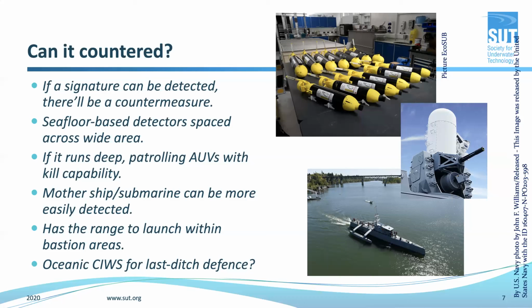If it runs very deep, you might have to, particularly in the choke points, have patrolling autonomous underwater vehicles that have some kind of kill or countermeasures capability on board to try and intercept the Poseidon before it gets anywhere near a coastline.